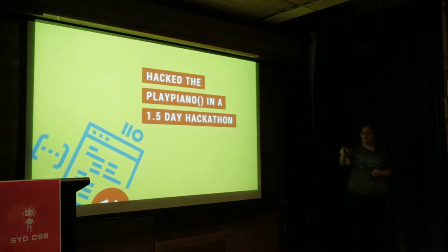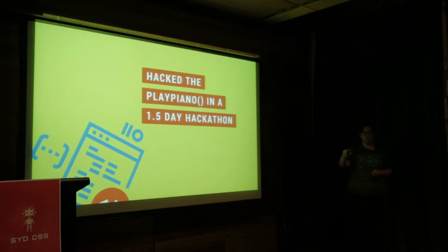And we hacked that play piano in about a day and a half. So it wasn't actually too hard to get up and running. I thought it would take more time to calibrate, but really we just mapped the XYZ coordinates of all the keys, passed it into a string that could convert it to music, and we had a robot that could play the piano.